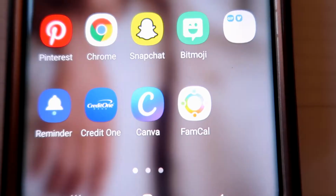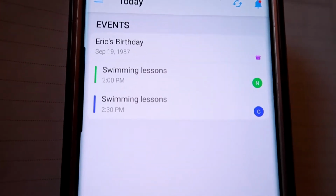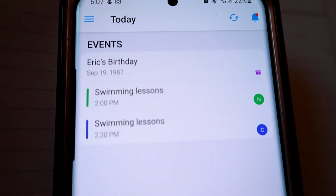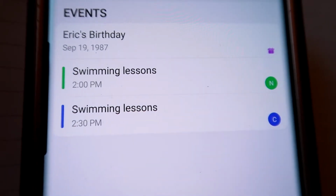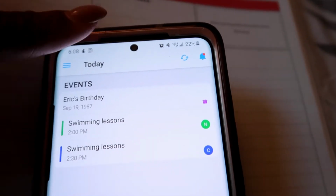Now that is just one of the calendars that I use. Eric and I use this app called FamCal. I love it. So for example, today is Eric's birthday. Happy birthday. Also today, Noah and Chance had swim lessons. So this app syncs to both of our phones, or you know, we both have the app, so then we get any notification. And it helps because Eric and I are both self-employed, so it's very helpful.